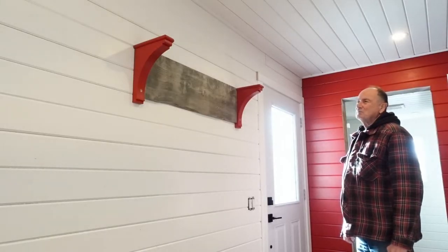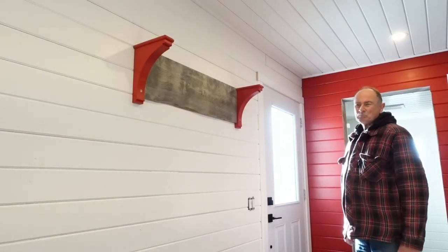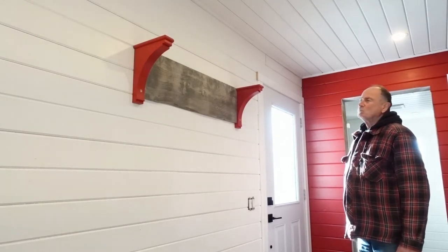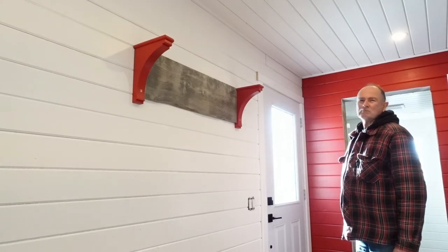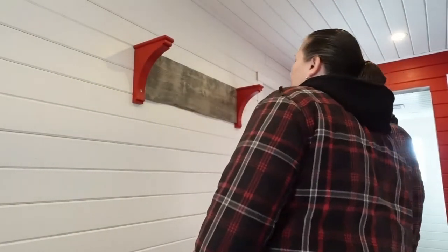Okay, so now you gotta screw where the gray holes are? The holes are in the gray wood? Mm. Or did you already do there? We're done. Oh, okay, I see.